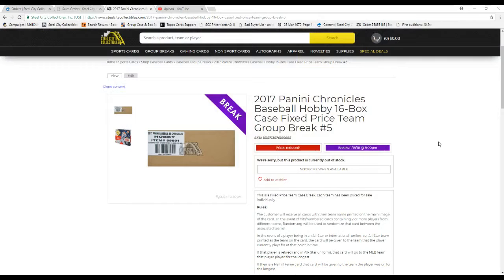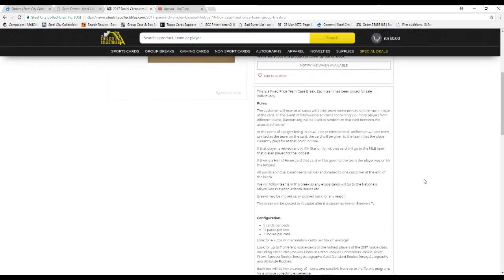We've got a fixed price break, so all teams are priced individually. You're going to get all the cards with the team name printed on the main image of the card. If we happen to hit any duals, we'll randomize them between the associated teams. If you happen to hit any non-MLB cards, you can go to the team they played for now or the team they played for the longest. If there happen to be any points, they're all going to get lumped into one lot, and I will randomize them off to one team at the end.